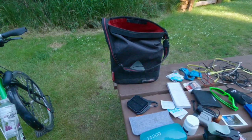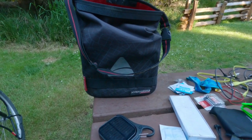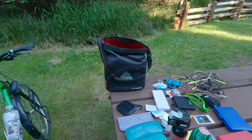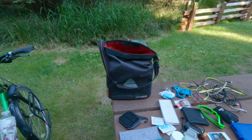So this is what I've got in my handlebar bag. It's an Axiom Hydrocore waterproof bag. I've had quite a few of these bags throughout the years, and I can't even remember what other handlebar bag I had before this one. It was just some random bag I got off Amazon, but this one suits me pretty well.